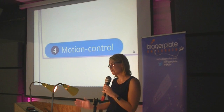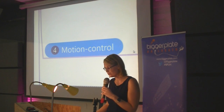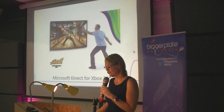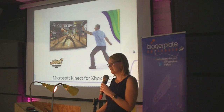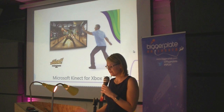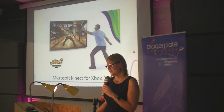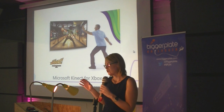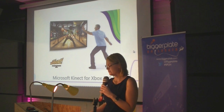My fourth topic also came up before, thanks for that. It's motion control. And you already know motion control from things like the Microsoft Kinect for Xbox. This is how it looks. And I've taken this example because the Kinect is one of the very few things that actually enable you to move about freely without even holding a controller or anything.